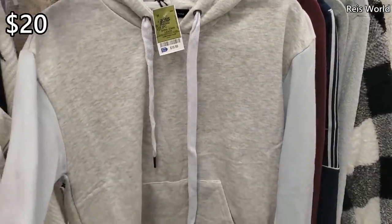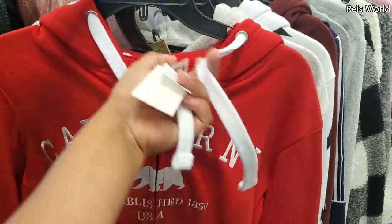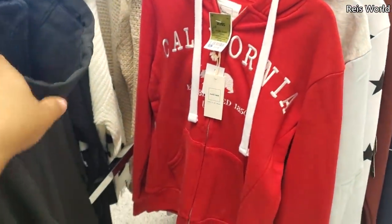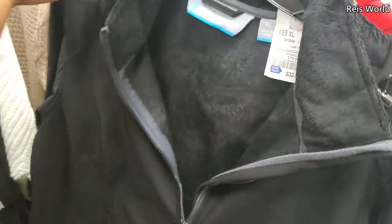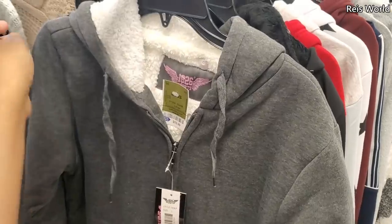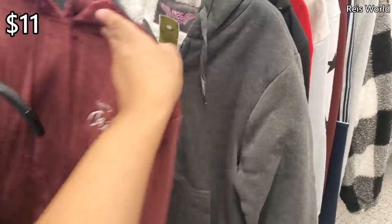$20. I feel like no matter how old you are, white just gets so dirty. $17. We have California Republic. It will be a zip up. And so one jacket by Free Country and $33. Really soft in the middle. Soft on the inside and only $11. Retails for $35. Can you believe that?